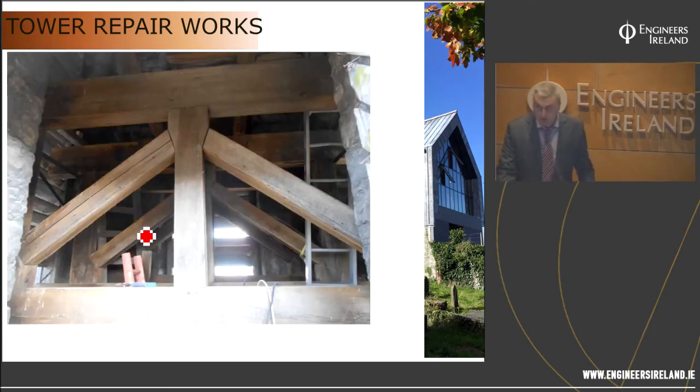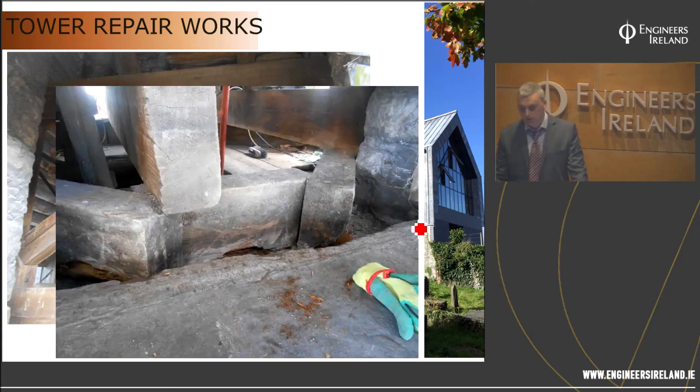One of the more interesting aspects of the tower was there were 3 large trusses at very high level which would have supported the bell originally within the tower. The trusses themselves were in excellent condition. The only defect we could find was that where the timbers bore on, there were bearing pieces at each end of it, and you can see the extensive areas here of wet rot within them.